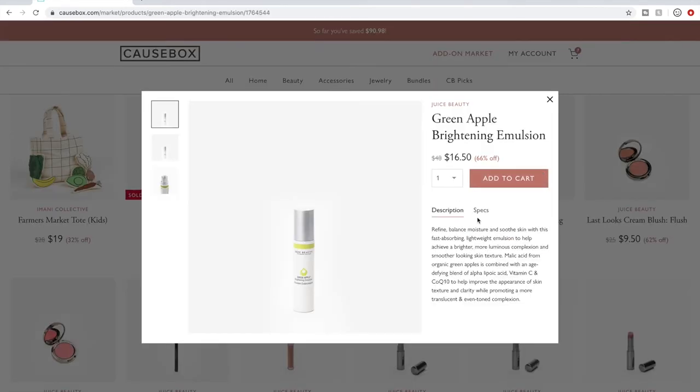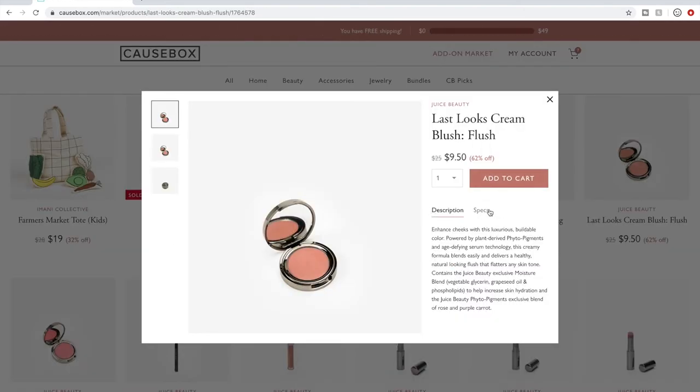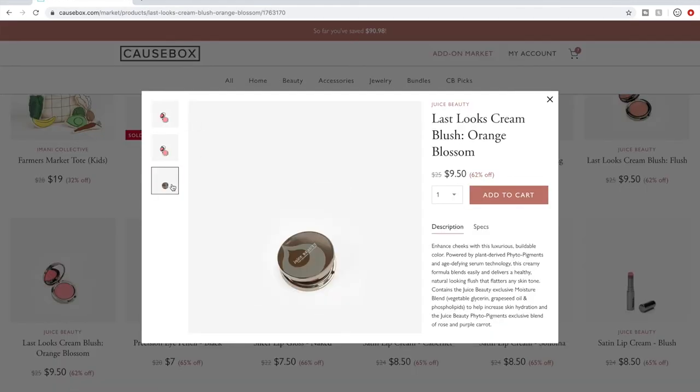Wait, did I need to scroll on the specs? No. Okay. Juice Beauty blush. Here are the specs. Another one of their blushes. Let's look at the packaging.